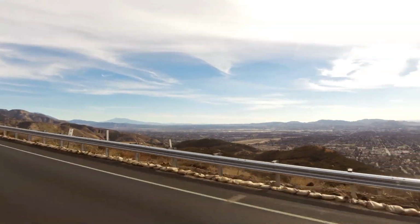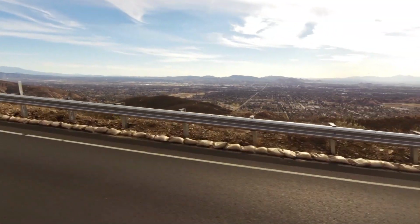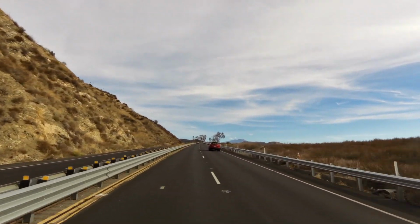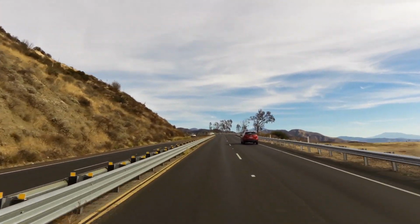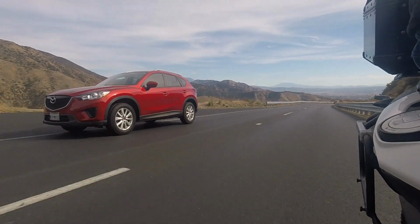Voila, there it is. It's so beautiful up here. The temperature variation during this time of year in this area is probably around 50 degrees. I think it got as low as 47 at the top on this date, which is November 20th.